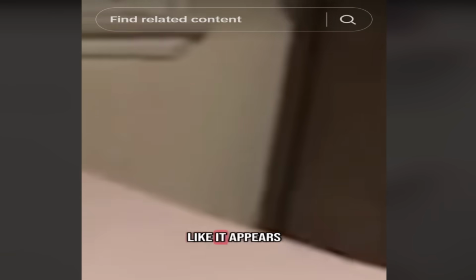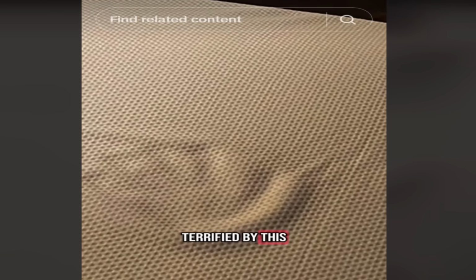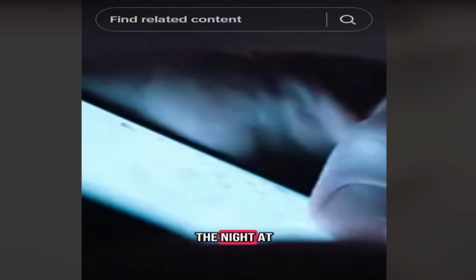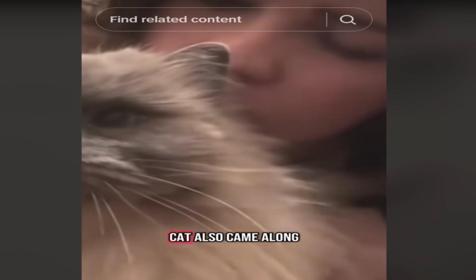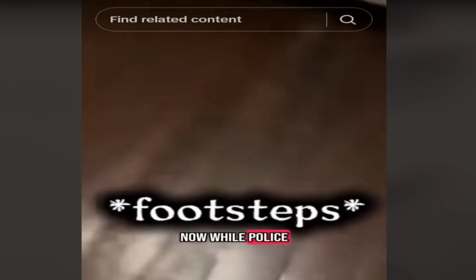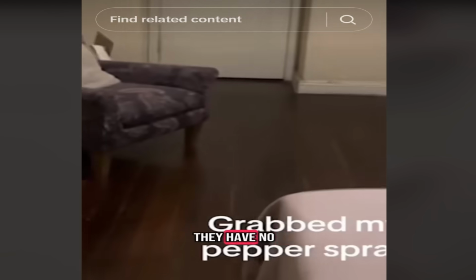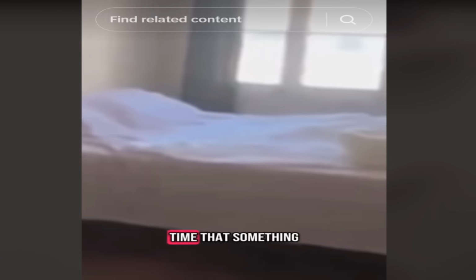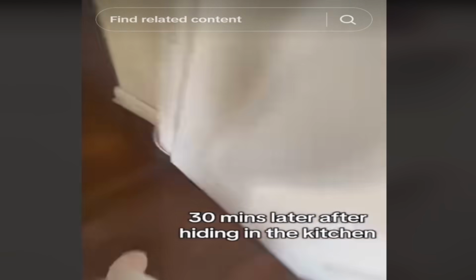From here, we can barely see the indents, but looking closely, either a black speck or something like it appears on the bed. Terrified by this, and more so by the person outside her door, she calls the police and spends the night at her neighbor's. And yes, her cat also came along. Now, while police did find the intruder who ran away, they have no explanation for what occurred in this video. However, this wouldn't be the first time that something like this has happened.